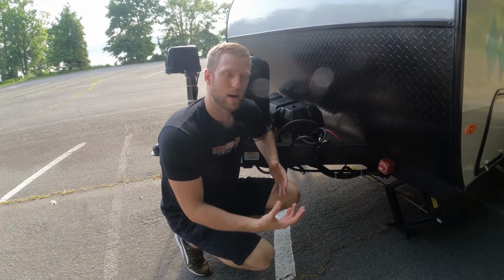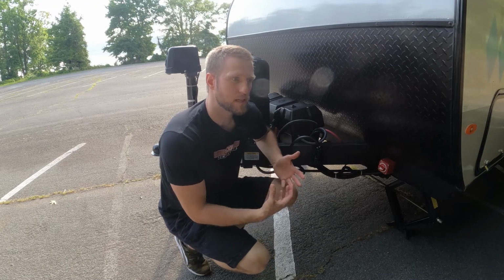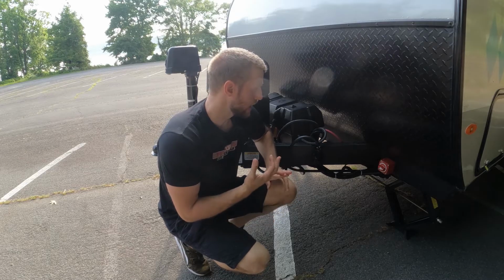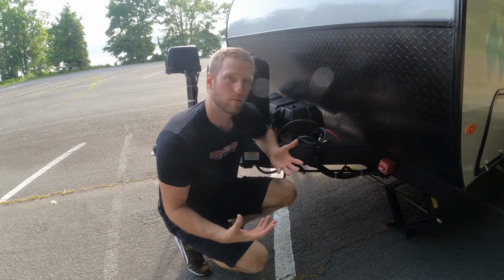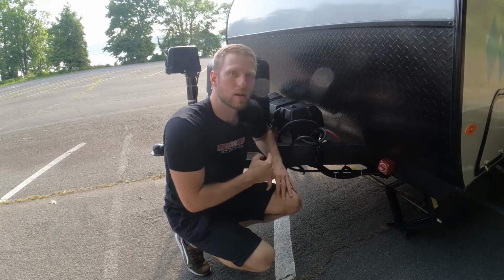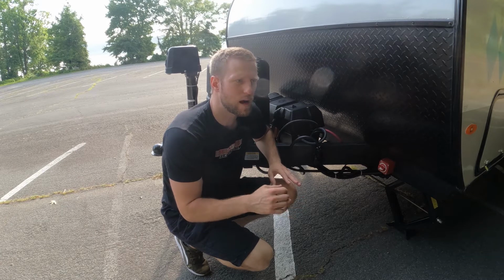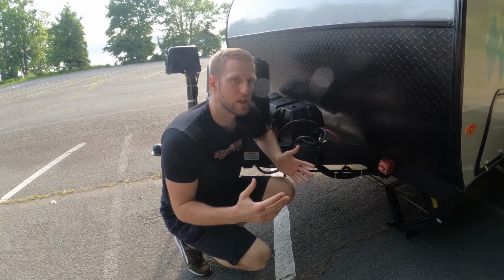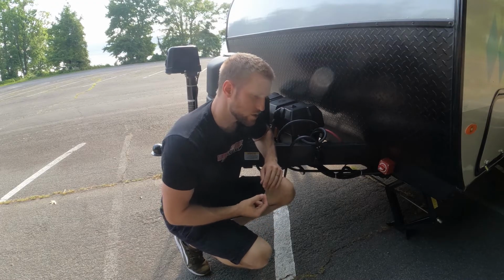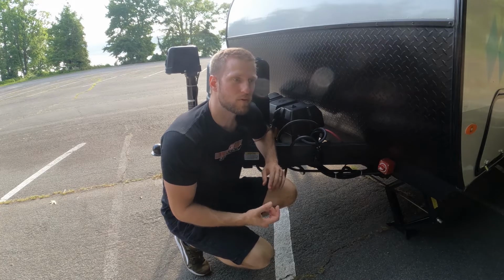I really like the direction that they're heading. It seems like every year they're getting more and more advancements, more and more capability for solar charging and operating the trailer with a 12-volt system. So I made a major upgrade to the battery. The battery that came with this unit was an 85 amp hour AGM battery, perfectly fine for most people's needs, but I did upgrade to a 100 amp hour lithium iron phosphate battery from Renogy.